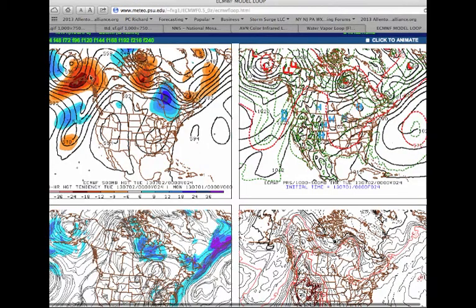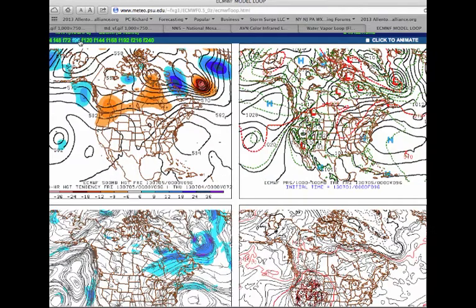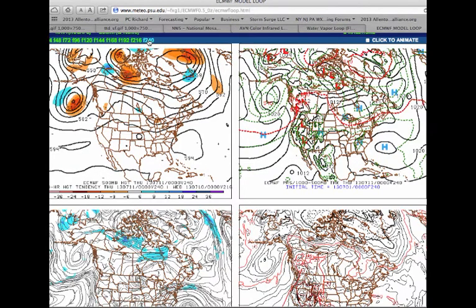So here is the latest forecast from the European model guidance via the Penn State UL website. Now take a look at this 500 millibar pattern over the next couple of days. See, one thing that doesn't change? That ridge. That ridge over the western Atlantic. That's over the next 10 days. So what can we expect with this type of weather pattern?